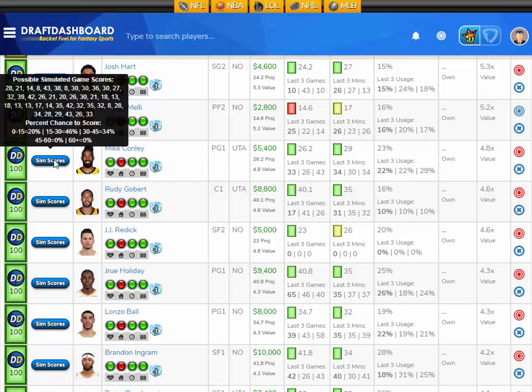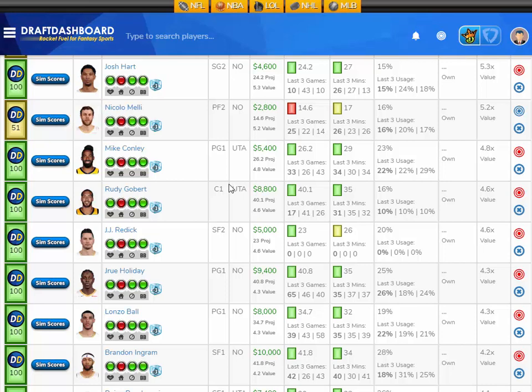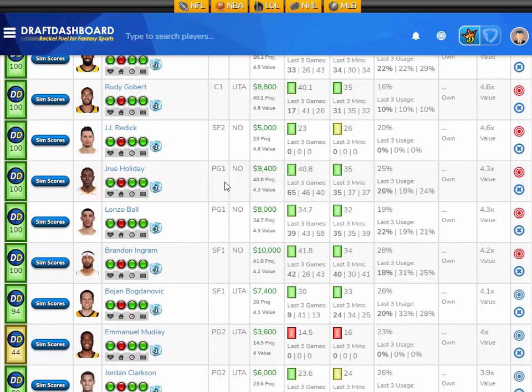Let's take a look at his sim scores. A 20% chance to score 15 fantasy points or less, a 46% chance to score 15 to 30 fantasy points, and a 34% chance to score 30 to 45 fantasy points. So I like Mike Conley here at 5,400 DraftKings salary.